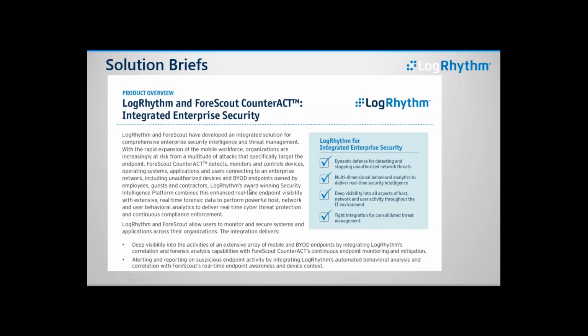And if everyone's interested afterwards, we have a solution brief built around the LogRhythm and the ForeScout solution. It explains exactly how the two technologies will work. And at that point, I think I'll hand over to Rich Agar.